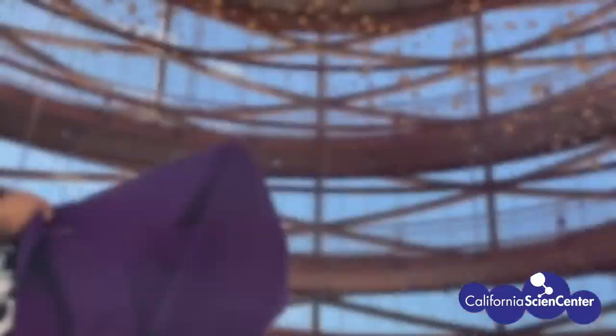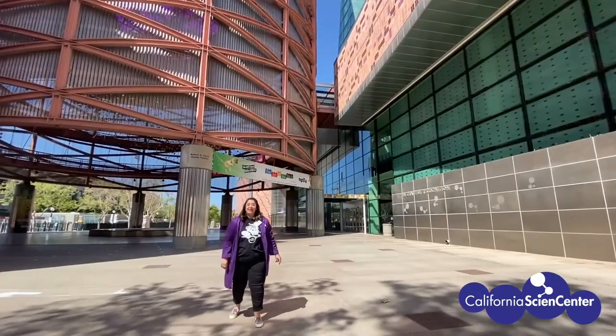Stuck at home, let's do science. Hi, scientist. There is so much science we can learn just by taking a step outside. And at the California Science Center, science starts as soon as you leave your car.